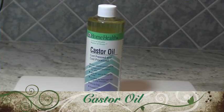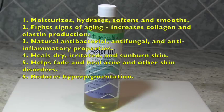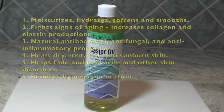And our first oil that we are adding to make our cream is castor oil. Castor oil is a rich, thick oil that deeply penetrates into the skin tissue and nourishes it with fatty acids. It moisturizes, hydrates, softens, and smooths your skin. It fights signs of aging as it stimulates collagen and elastin production in the skin. It has natural antibacterial, antifungal, and anti-inflammatory properties. It's a natural healer, healing dry, irritated, and sunburned skin, and it helps fade and heal acne and other skin disorders. It also reduces hyperpigmentation.